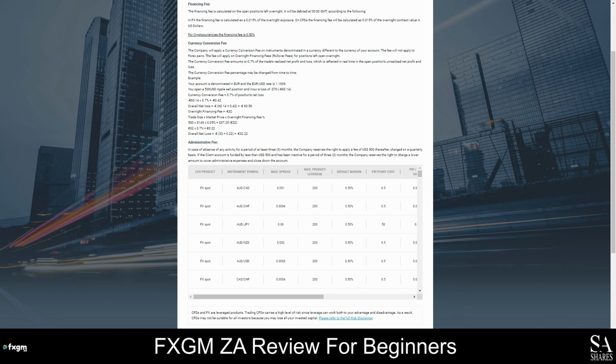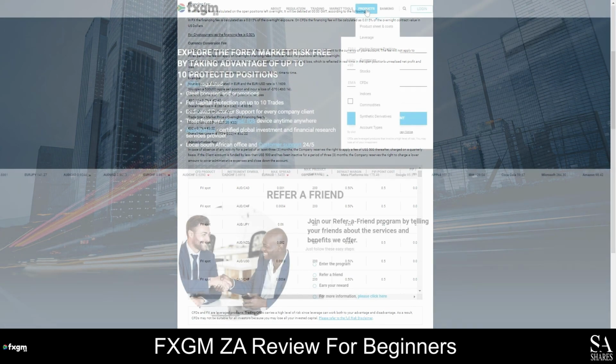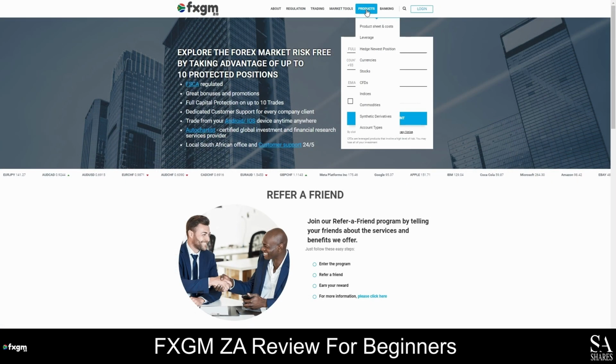To view detailed contract specifications and find out more about the instruments you can trade with FXGM, hover your cursor over the Products tab and choose an instrument from the drop-down menu, or head over to the Product Sheet and Costs page.